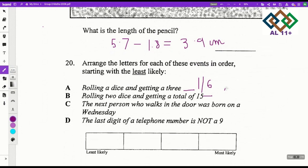The next one, the next person who walks in the door was born on a Wednesday. That would be 1 in 7. The last digit of a telephone number is not a 9. There are 10 of them, so it's 9 in 10. So let's put them in order. So your order would be B, C, A, and D.